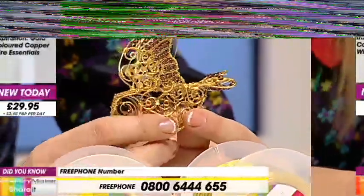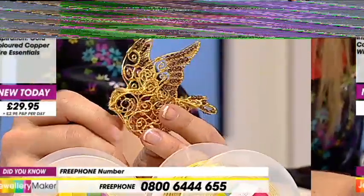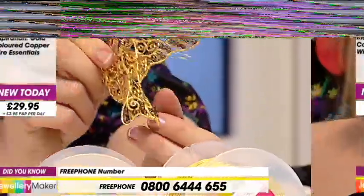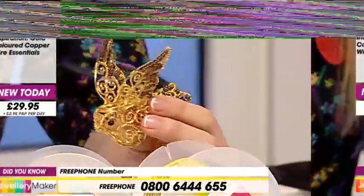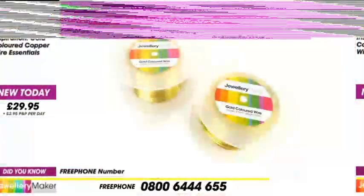Look at this, one of the most beautiful. This was Alison, wasn't it? Yes, she made the gorgeous bird, and she actually showed us on a live masterclass, which you'll probably find on our YouTube, with the smoky quartzes on the wings. Oh my goodness, just gorgeous. Imagine those hanging from a tree. That would cost a fortune from a shop, wouldn't it? It's actually easier than you think.